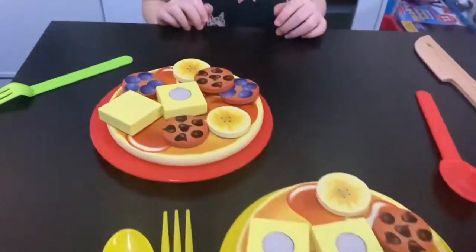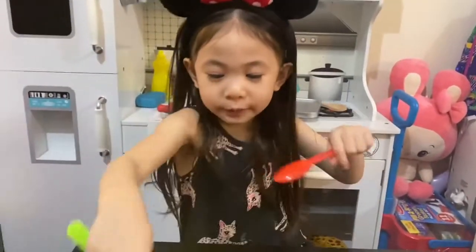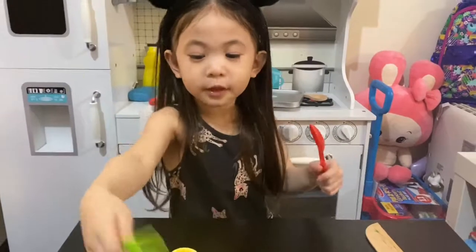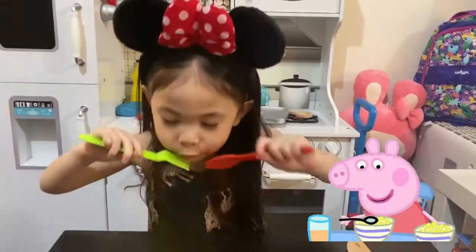Wow. Pretty pancake. Yummy? That's good for it. Yum, yum, yum. Mommy holding the phone. Okay. Yum, yum, yum.